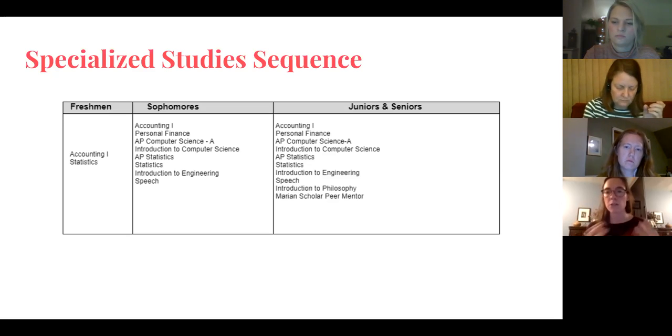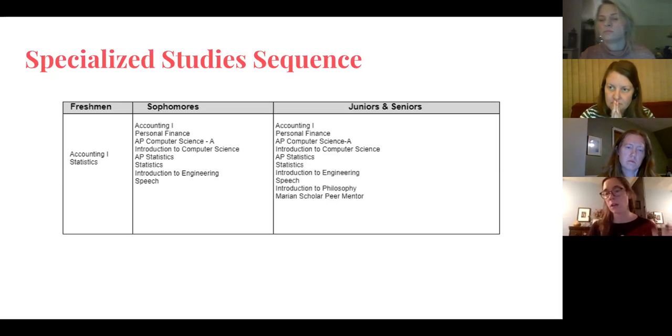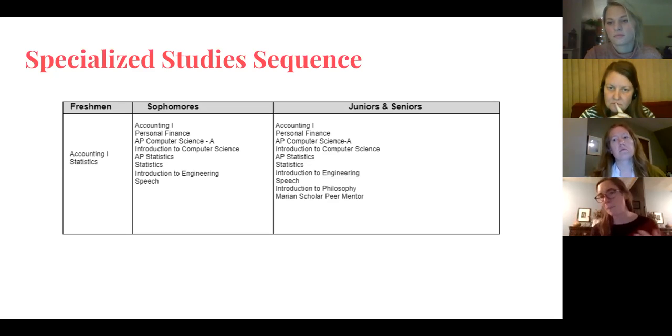So if girls are interested in accounting or going into business or humanities, possibly engineering and STEM, they will see that these are course options for the girls to be able to take. So we really do recommend that the girls move in that direction. And I am a big advocate for saying balance, girls, balance.